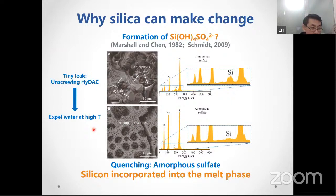and this indicated that the melt was rich in water. The compositional analysis using energy dispersive spectrometry shows that minor silica was incorporated into the sulfate melt, probably through the formation of sulfate-silicate compounds. And this is consistent with the views proposed by Marshall and Chen.